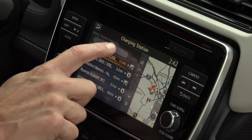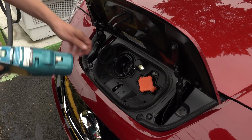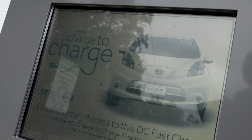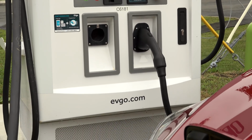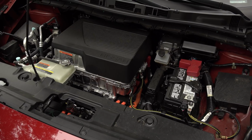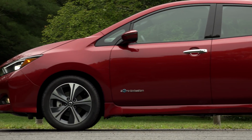Installing a 240-volt outlet in your garage, like the one that powers your dryer, makes the most sense for LEAF owners, and it's now just that simple. A wall box is no longer necessary. These industrial quick chargers are great for travel and for times when you need to fill up pronto, but they're too costly to install at home and take a toll on the car's battery with repeated use. Just so you know, the battery is warranted for 8 years or 100,000 miles.